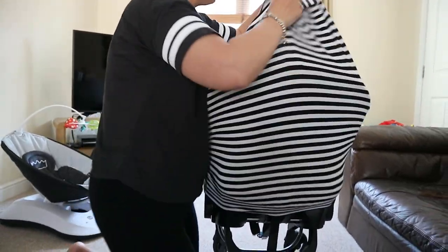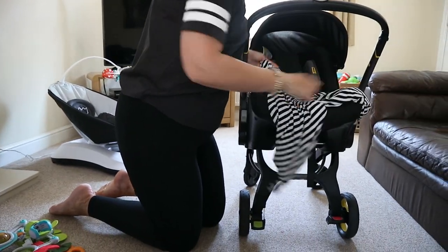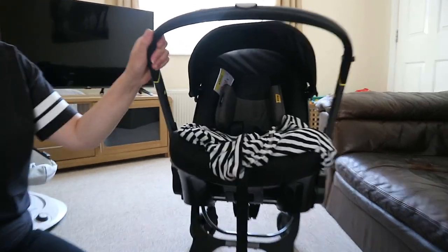There's another usage, which obviously is a blanket. We use it a lot as a blanket. I'd have Pete in there and he has it as a blanket. You'll see it in a lot of my Instagram photos. We use it as a nice little lightweight jersey blanket, and it matches the car seat perfectly.